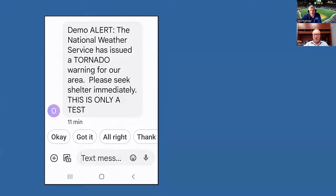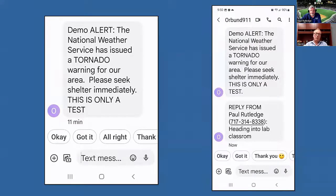So the neat thing is now, if this is an actual emergency, every student at your school, every faculty member, every administrator, even if you're in a shared building, if you want to share this with some of your neighbor companies, everyone has gotten it almost instantly. So it took us maybe 10 seconds to send it and 2 or 3 more seconds for them to all get it. So that's the beauty of one-way communication.